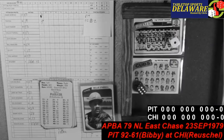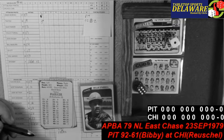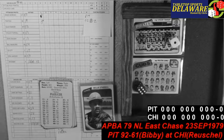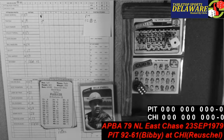Here comes the pitch from Reuschel. 6-1 is a 22, and that is going to be a ground ball to first. Chased deeply by Buckner. He gets it to Reuschel covering. Nope, runner on second. Come on, flip the tables, Chris. Do it right. Sorry, that was a 61-22. Runner on third. No, runner on second. Come on, get the right one.